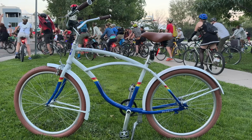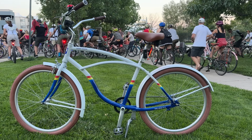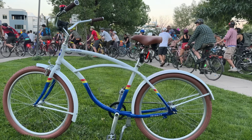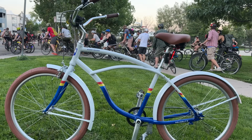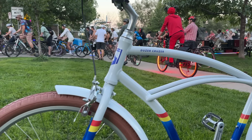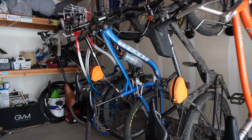And I ride this bike sometimes on the Thursday night cruiser ride here in Boulder. I've been riding the cruiser ride for 25 years. It's my favorite thing to do. Just getting together with a bunch of goofballs and riding bikes. Nothing better.